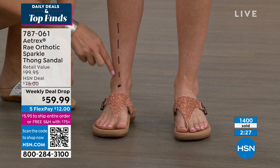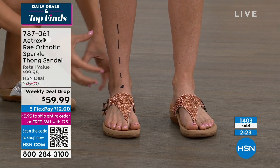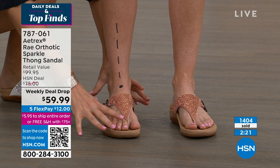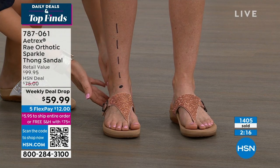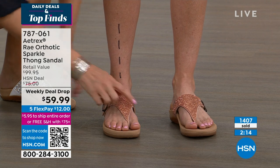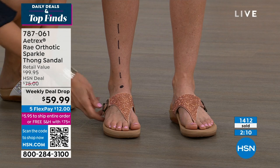Because when you start to straighten that out and you get that alignment the way it's supposed to be, you not only redistribute the pressure in your feet, so all that pressure that might have been hitting the ball of the foot in the front or your heel pad here with plantar fasciitis. Of course, there's no bunion pain in this. There's nothing rubbing up against it because it's open in that area.